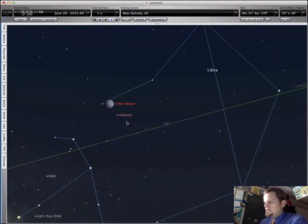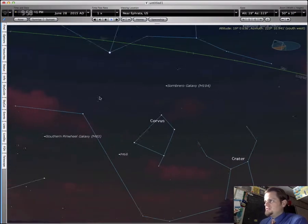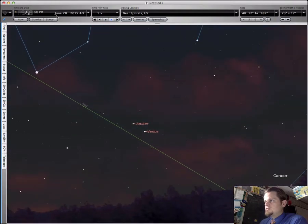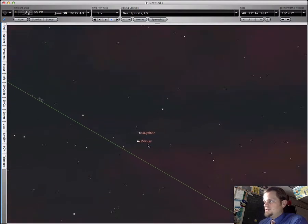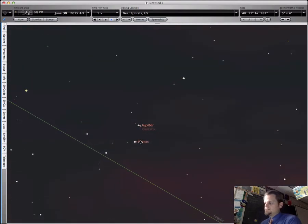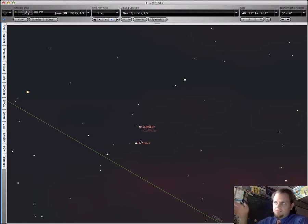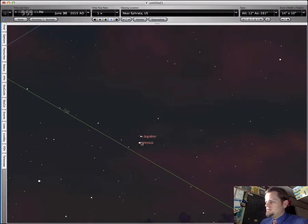Okay. And lastly, I already talked about this, but if you're looking at the 28th, Jupiter and Venus are close, but the next night they're even closer, and on the 30th, they're as close as they're going to get. Okay, they're within half a degree, and you can see them in binoculars. I'd love to see someone take a picture of that. I'm sure somebody out there will. Yeah, those are the events for June.